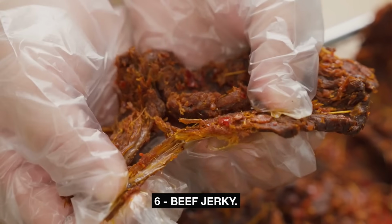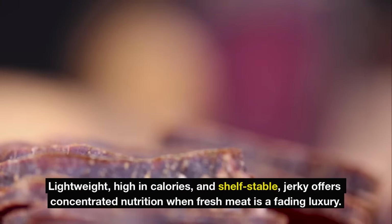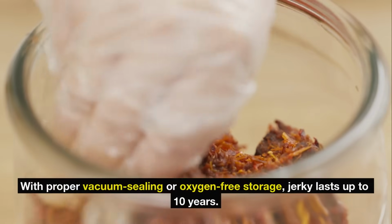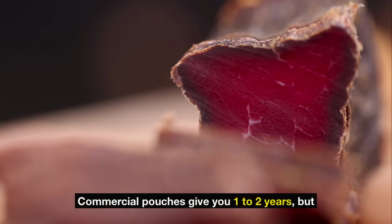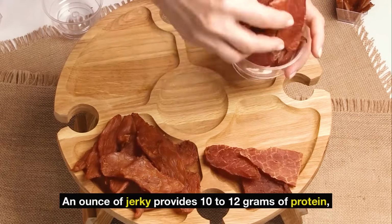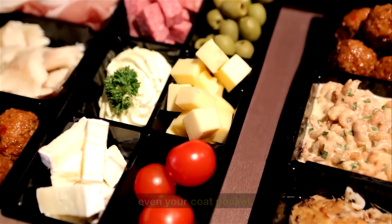6. Beef jerky. Protein is survival fuel, and beef jerky delivers like few foods can. Lightweight, high in calories, and shelf-stable, jerky offers concentrated nutrition when fresh meat is a fading luxury. With proper vacuum sealing or oxygen-free storage, jerky lasts up to 10 years. Commercial pouches give you 1 to 2 years, but long-term preppers know to do it yourself for maximum storage life. An ounce of jerky provides 10 to 12 grams of protein, making it a zero-prep meal you can stash in bug-out bags, glove compartments, or even your coat pocket.